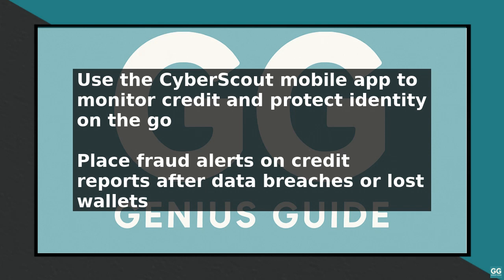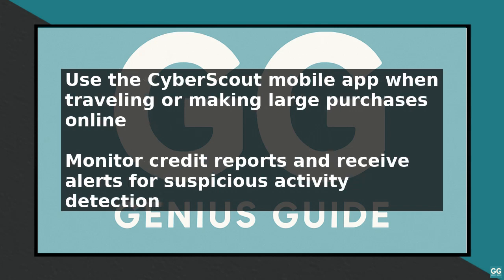Another time to use the CyberScout mobile app is when you are traveling or making large purchases. The app allows you to monitor your credit report and receive alerts if any suspicious activity is detected. This can help prevent identity theft and fraud.